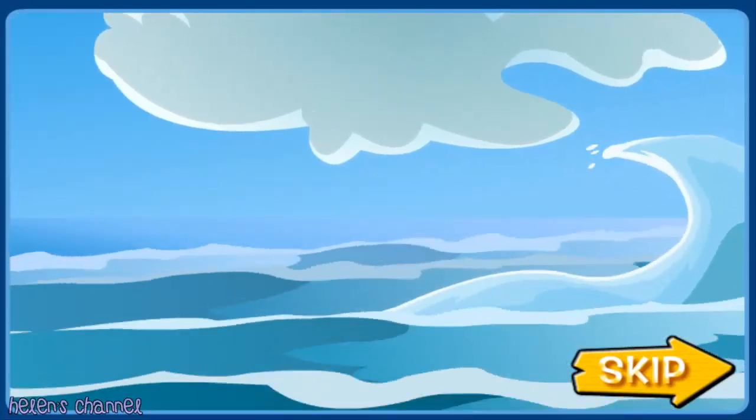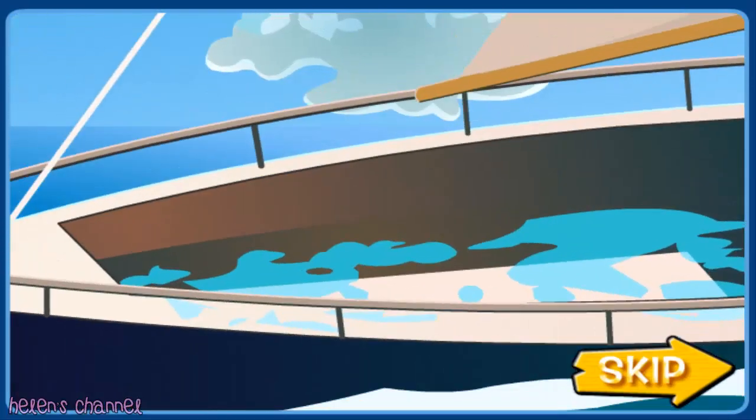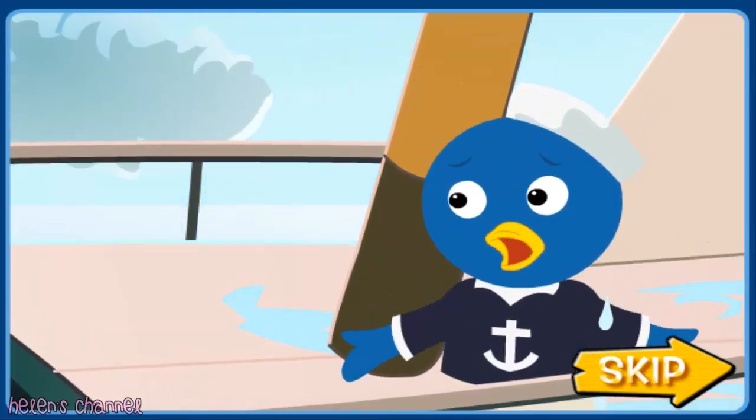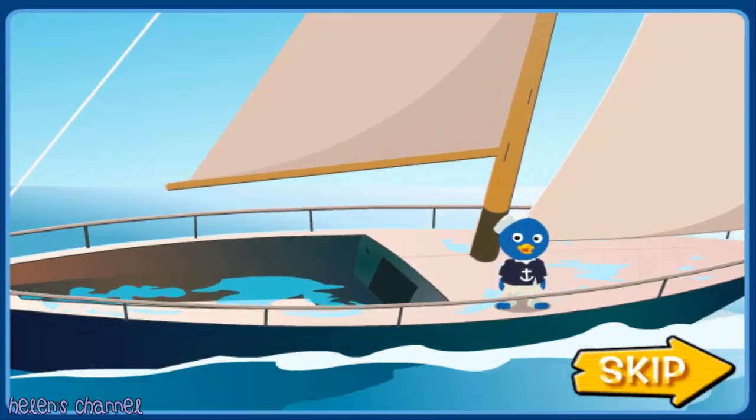Uh-oh, that's a big wave! Whoa! Oh no! All my stuff fell overboard! How will I get it back?